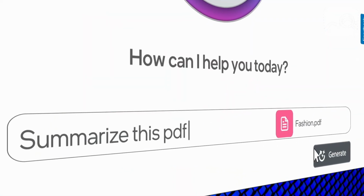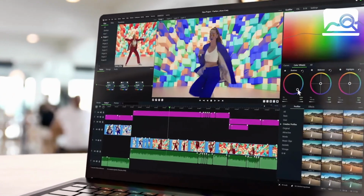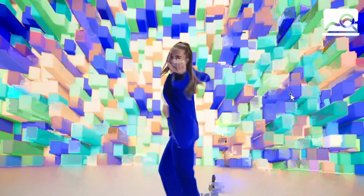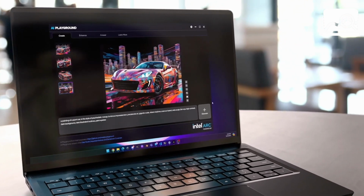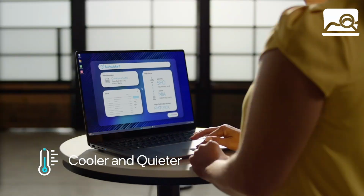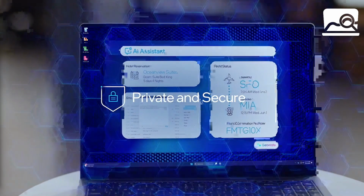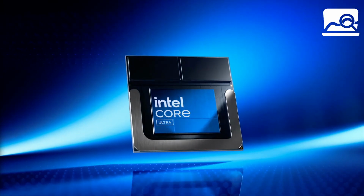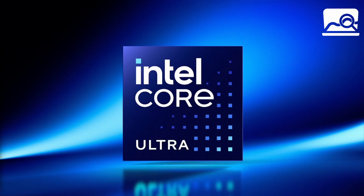Tasks become more efficient with AI assistance. Enjoy faster video editing to bring your visions to life. And with built-in Intel Arc graphics, you can generate AI imagery locally. Even when you're on the go, your laptop stays cooler and quieter. And with Intel's built-in protections, your data stays private and more secure. It's possible on your Intel AI PC, accelerated by Intel Core Ultra processors.